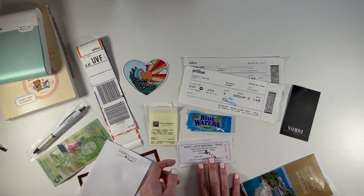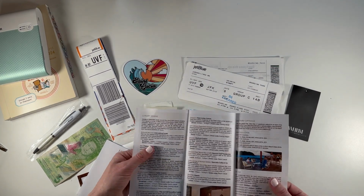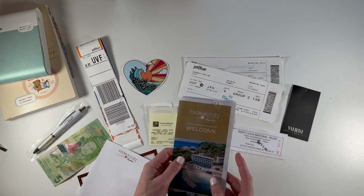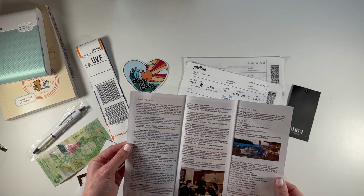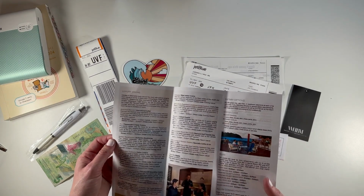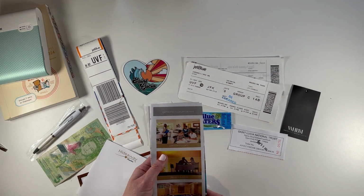I have my ticket from going to Pigeon Island National Landmark. And then I have the pamphlet from the resort, which is kind of janky because it looks like it's printed on a home printer, but it's super fun. I like that it has more information about everything. It's got the hours and that kind of stuff. And it had my room number on here.